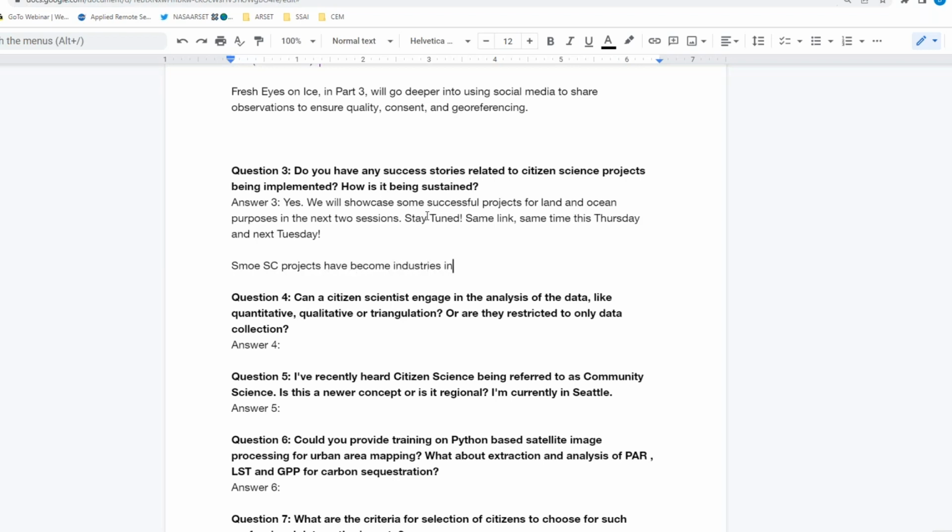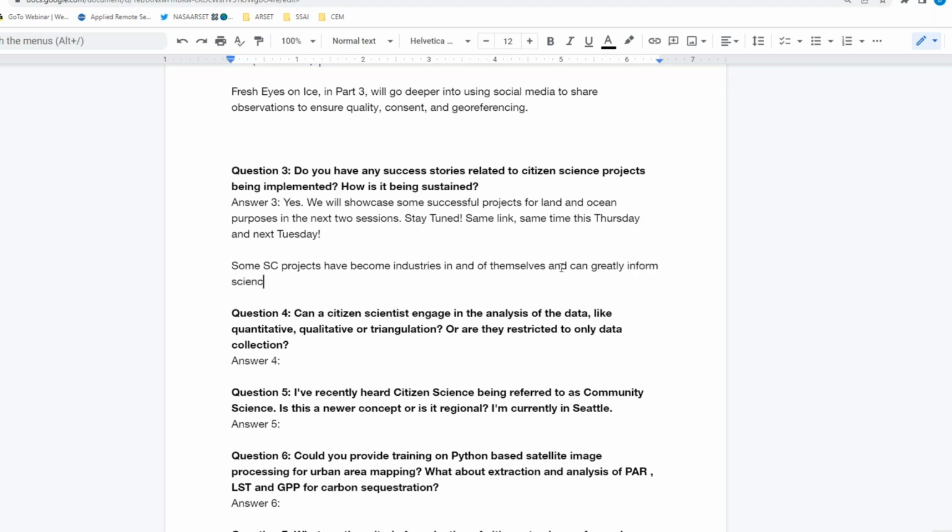I got in on the ground floor at the right time with the virtual herbarium, which was my first citizen science project that I ever designed. And now there are virtual herbaria all over the world. There are thousands of them, maybe tens of thousands, and they're not all citizen science projects, but I would say most of them are getting the data.